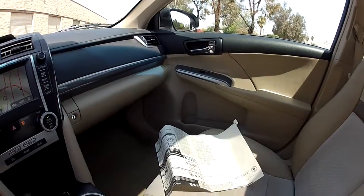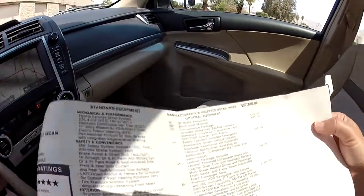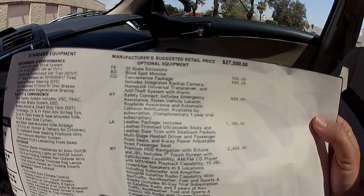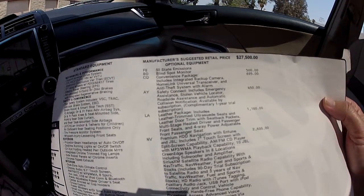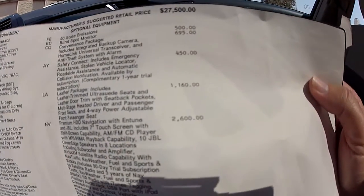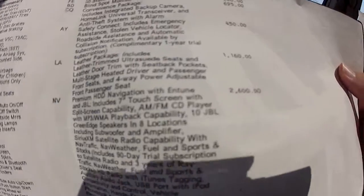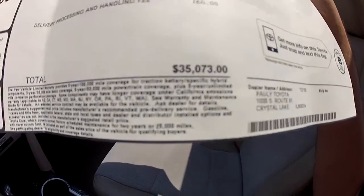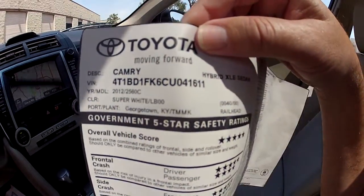Maybe you can see on the floor there, we have the window sticker. I'm going to include a picture of this in my photos. But basically it has the $500 blind spot monitor package, the $695 convenience package, the Safety Connect roadside assistance package for $450, the leather package for $1,160, premium HDD navigation with JBL for $2,600. Brings the total window sticker when this car sold new to $35,073. And here's the VIN number again, like I said, ends in 611.